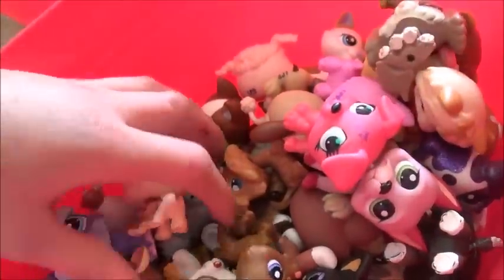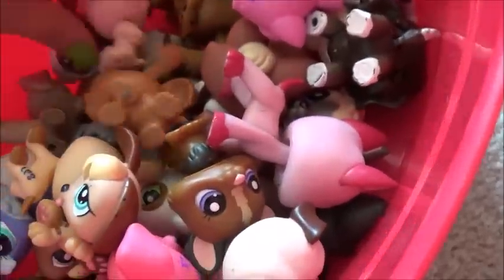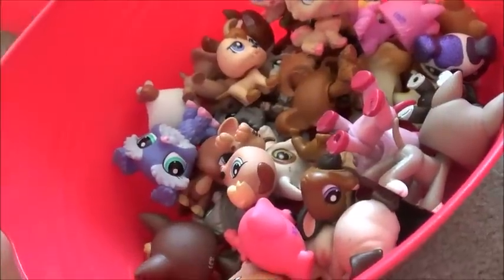Alright, next we have our canines. So we have our canine stuff. Sorry, I need to adjust this. This is a pet I just found today that was hiding from me. I missed her so much. And a new Great Dane I got. I forgot to take her out, okay, here she is.